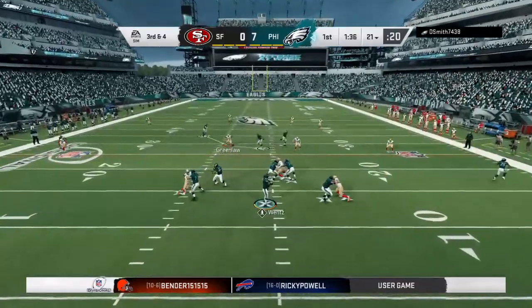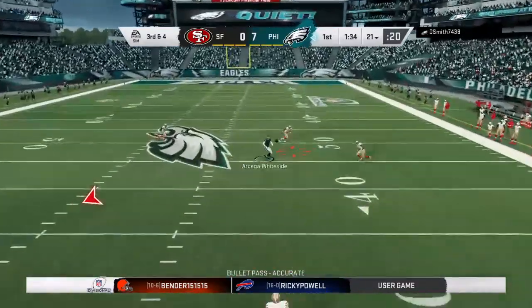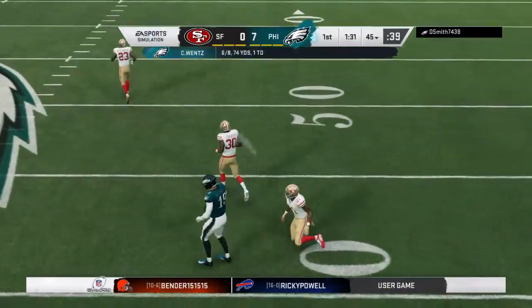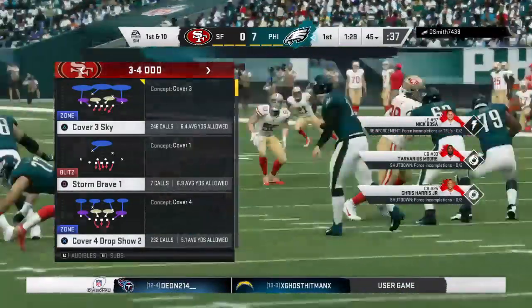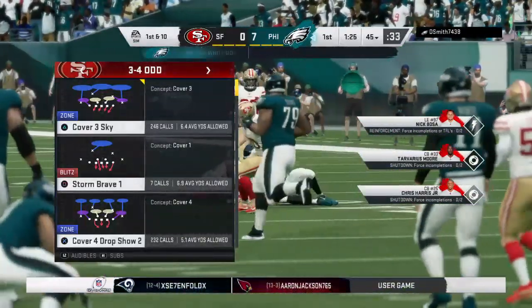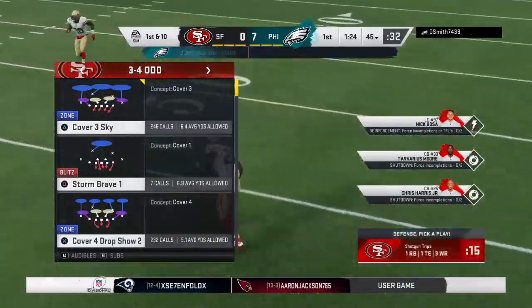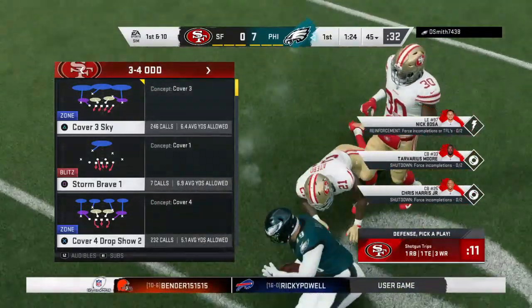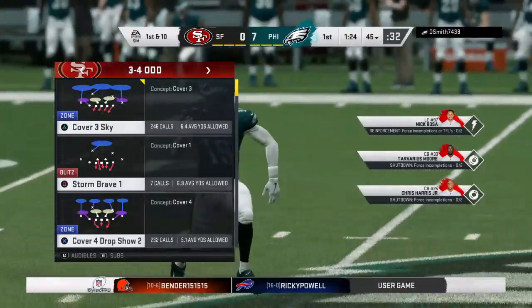Here's Wentz to throw. Got his man. It's Arcega-Whiteside. And they'll get it all the way up about 5 yards shy of midfield. That one good for 24 yards. That's a 1st down for the Eagles. 1st and 10 at the 45-yard line.